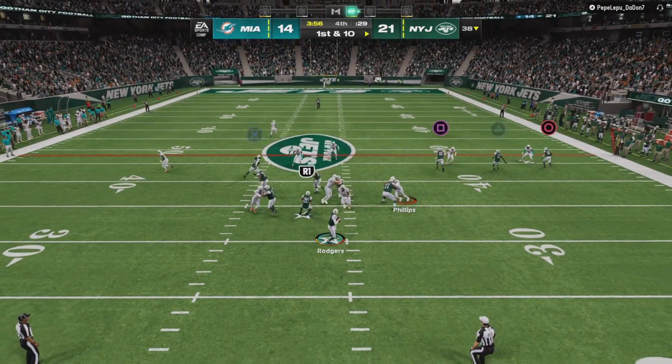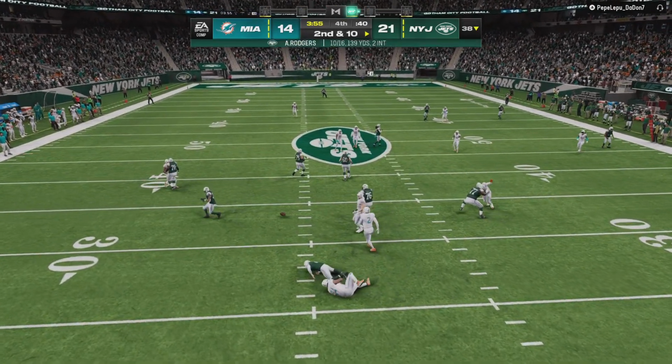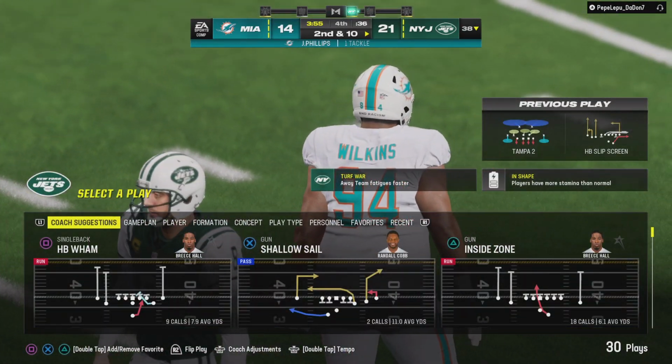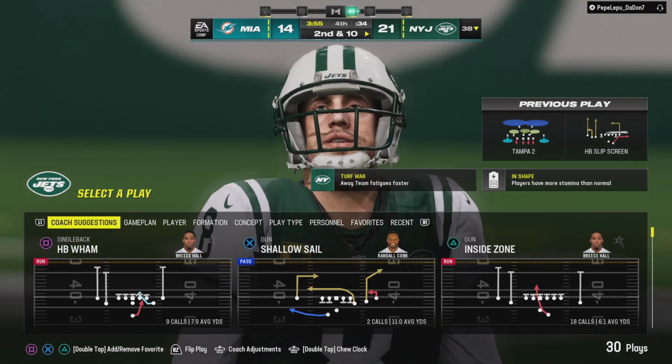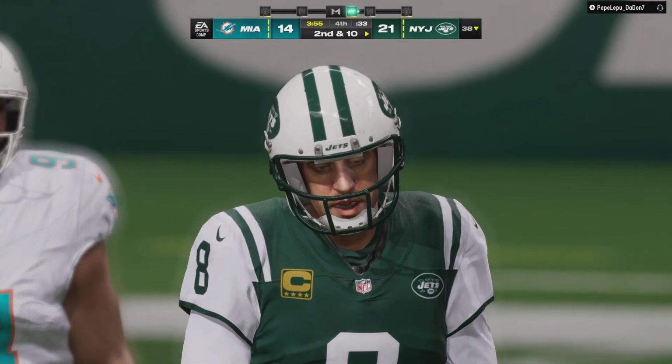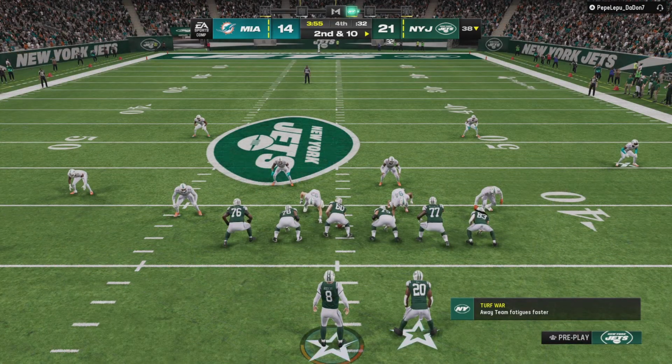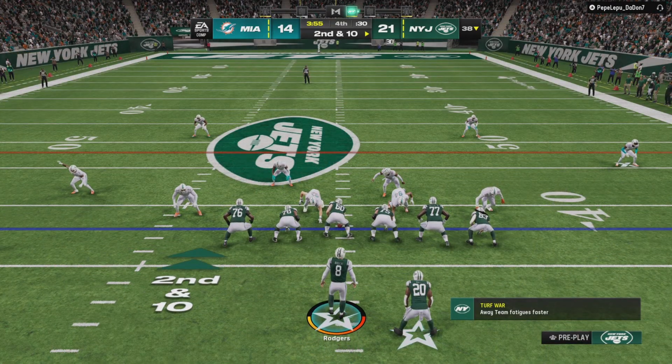On first down, Rodgers. And he'll be hit as he releases, misses it, and that'll fall incomplete. Kind of a fine line when you're setting up the screen. You don't want to throw it too early and have the defense react too quickly. And you definitely don't want to throw it too late. And that way it's not formed perfectly. Got to make sure you hit it just right.